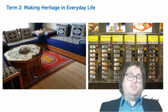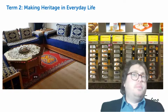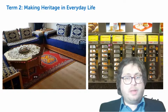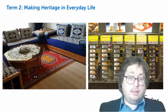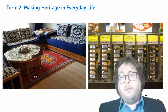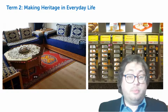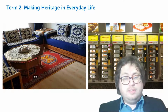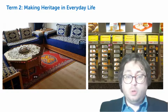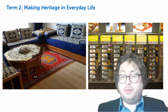Another course which we offer is Making Heritage in Everyday Life. And this is not about big paintings and statues or architecture, but about everyday heritage, like the Moroccan couches on the left, which are part of a tradition and history, which is important for Moroccan migrants, but also is taken over and appropriated by other people. What does this mean? How does this represent the past?